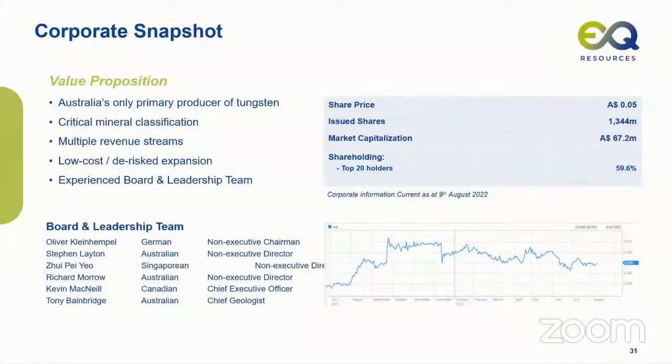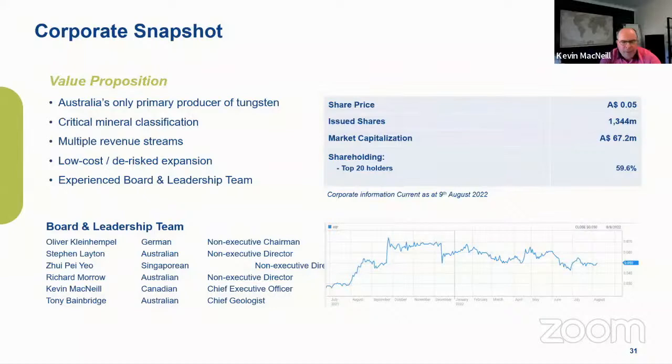I just wanted to talk to you a little bit about EQ Resources, the company, and just a quick company snapshot. We currently have around a 65 million market cap. We currently trade around 5 cents a share, and we've come up in the last couple of years as we redevelop a historic property up here at Mount Carbide. We do have a very senior board that's quite experienced. Thanks. Next slide.